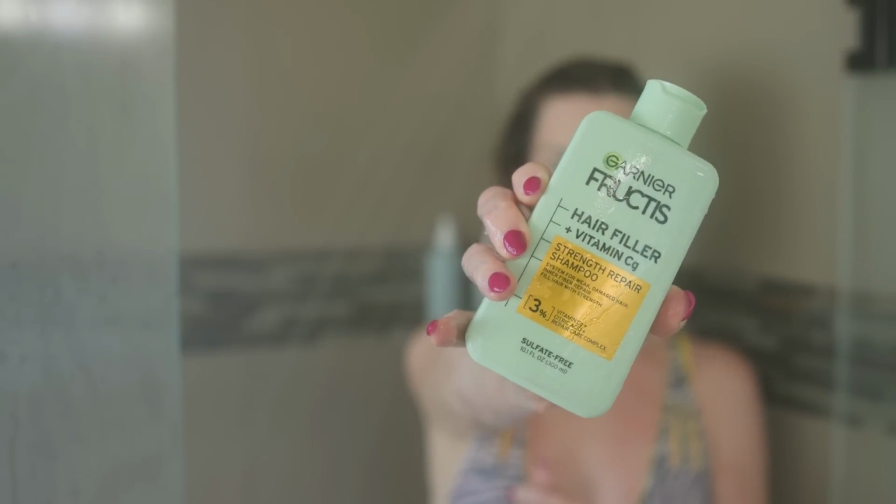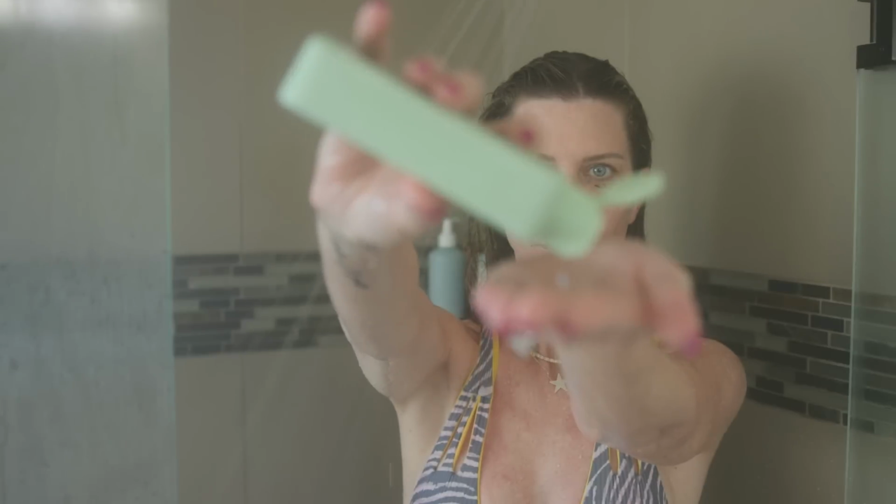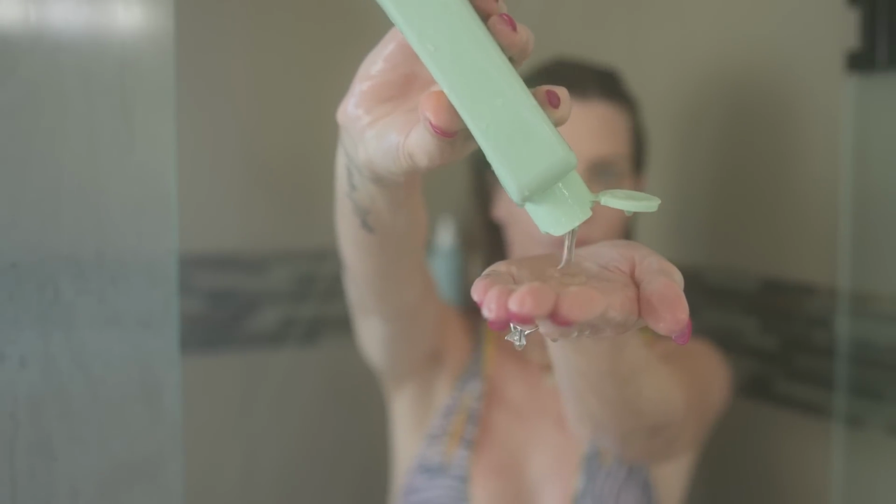Now I will tell you that the shampoo right off the bat was really nice. I love the way it lathered. The scent is beautiful. It does not smell like what I would expect Garnier to smell like. It's a little bit fruity, especially Fructis. It's a little bit fruity, but it's a tiny bit floral, but it's very, very pleasant.